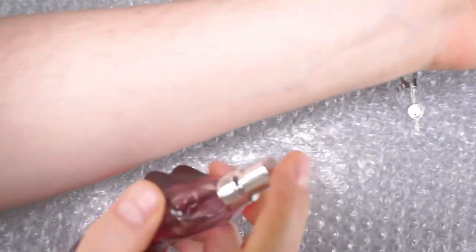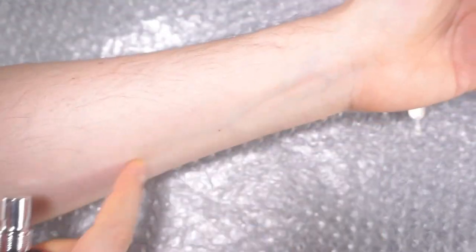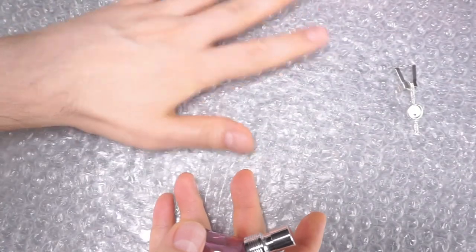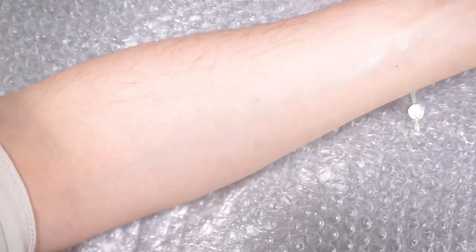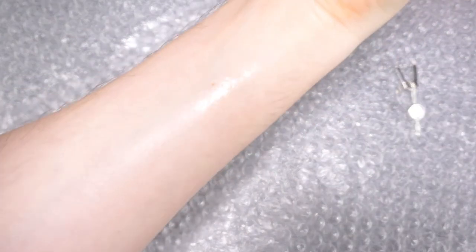So let's spray it on quickly here. I'm going to do it off camera because I don't want to get all of this wet with perfume. Just a second. Okay, three sprays. You can see it. It's all boozy wet.